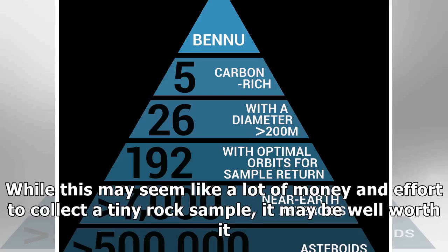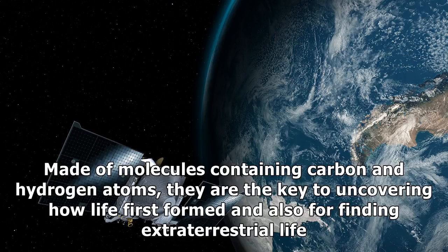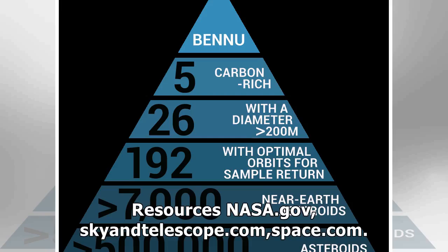While this may seem like a lot of money and effort to collect a tiny rock sample, it may be well worth it. That's because scientists believe that asteroids like Bennu harbor organic matter from the young solar system. Made of molecules containing carbon and hydrogen atoms, they are the key to uncovering how life first formed and also for finding extraterrestrial life. Resources: NASA.gov, skyandtelescope.com, space.com.